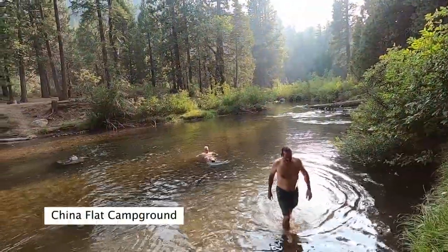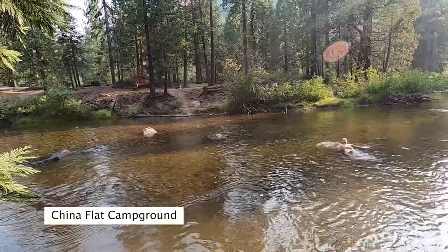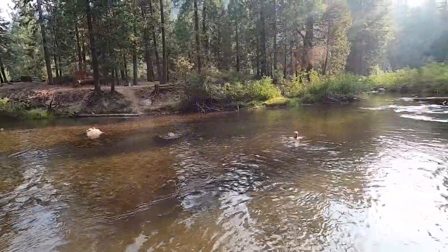How is it? It's beautiful. Yeah. It doesn't get any better. We're at the something fork of the American River, China Flat.